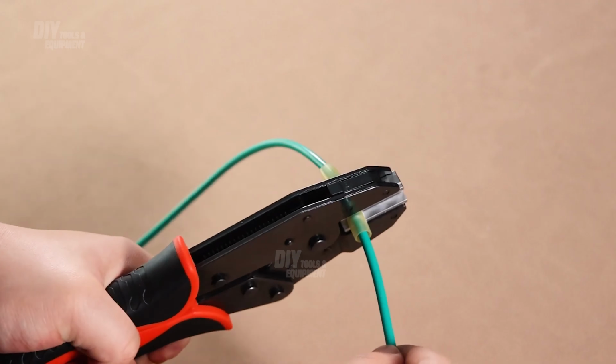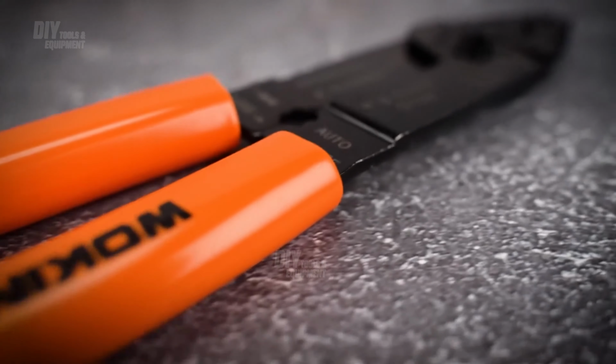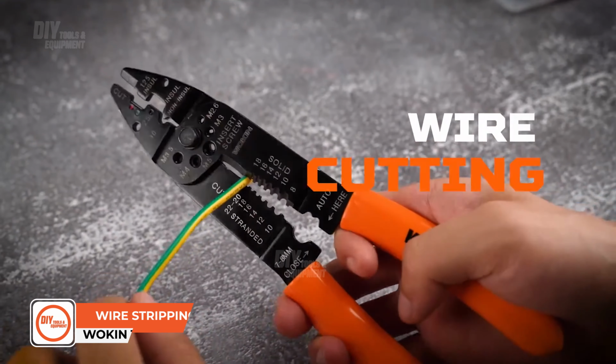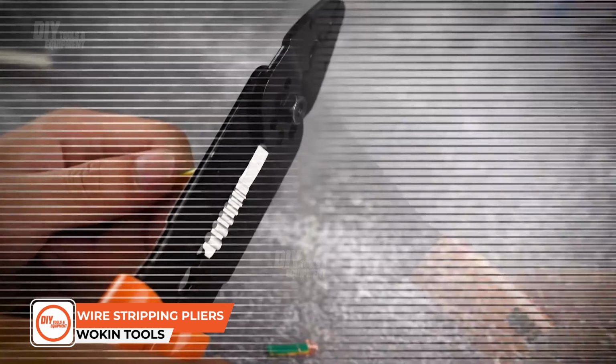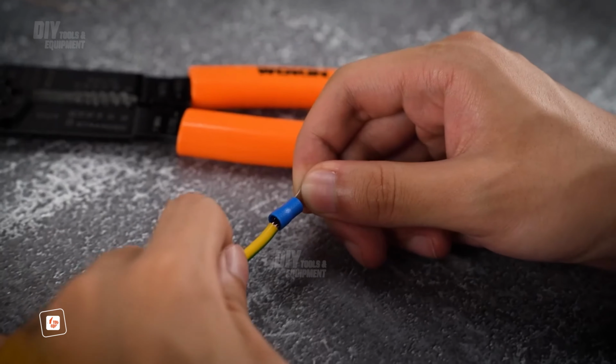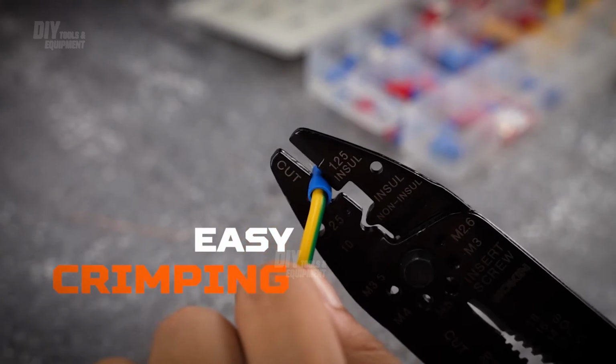In electrical work, speed, precision, and versatility are essential, and that's exactly what the WOKIN wire stripping pliers deliver. Whether you're a professional electrician or a DIY enthusiast, this all-in-one tool simplifies your workflow by combining wire cutting, stripping, crimping, and screw rethreading in one compact design.